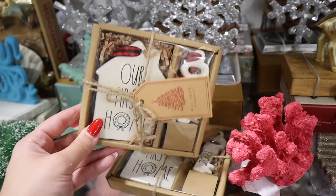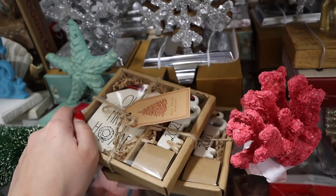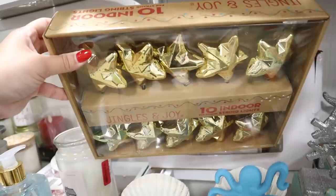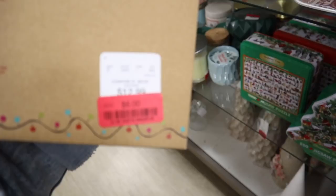Adorable Ray Dunn ornament set that says our first home. And then a little key ornament that says 2021. Adorable. They have these marble stocking holders back here. One is an angel, one is a snowman. They have this indoor string light set. You get 10 of these little gold stars. This is $6.